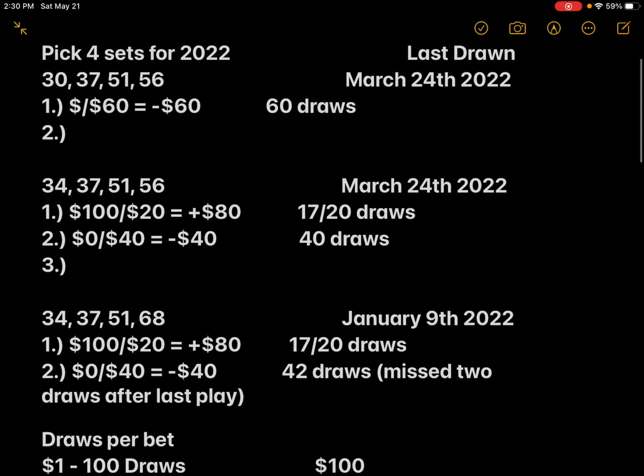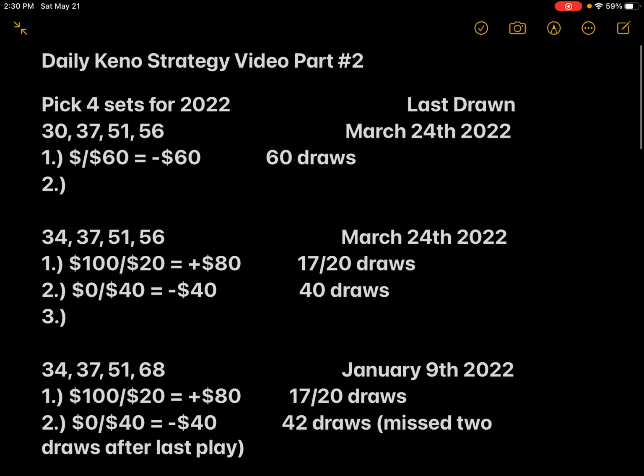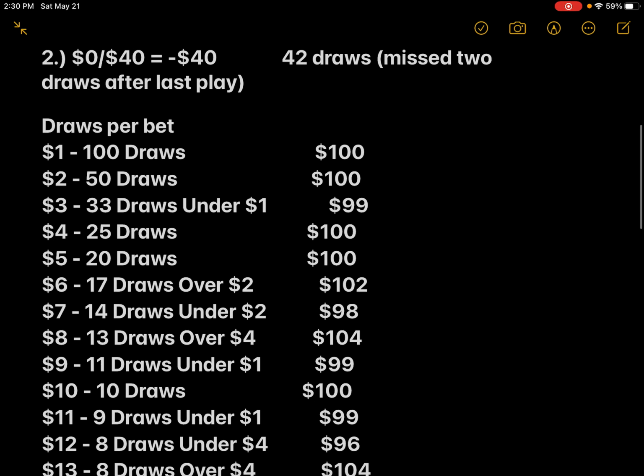But for June 1st, I'm going to be playing 34, 37, 51, 68 as a $3 bet. 10 draws each time. For 100 draws, I'm just tripling it.